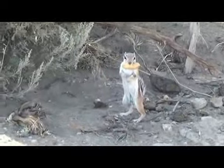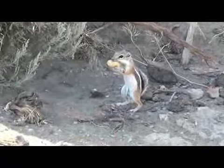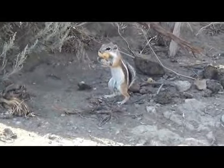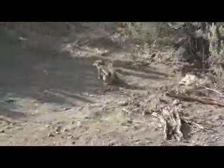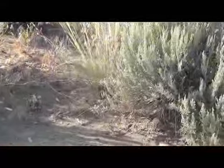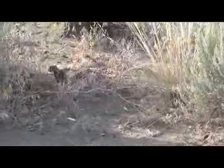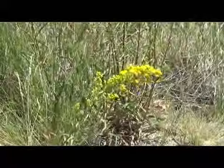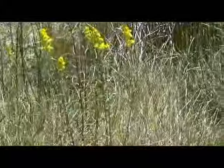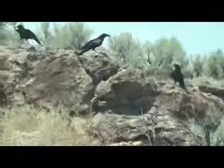And those peanuts, they're pretty good table fare. But if you eat all you can hold, then you start burying them. And you bury them around with those little paws, dig a little hole, and put them in there and carefully place the dirt back on it. Then that night, the kangaroo rats apparently can smell them below the ground, and they'll dig them up and eat every single one of them.